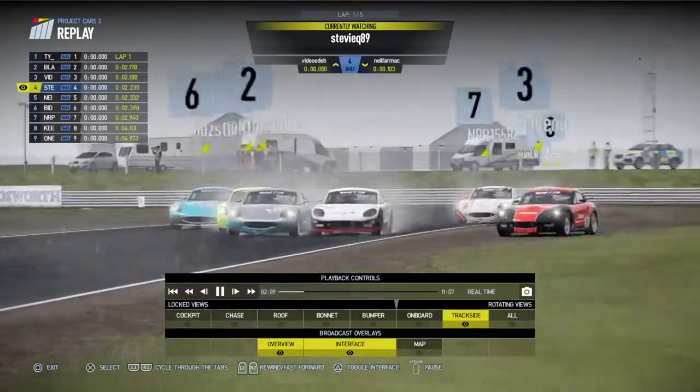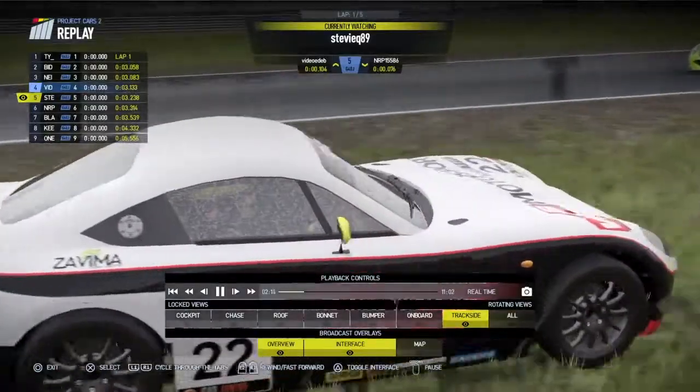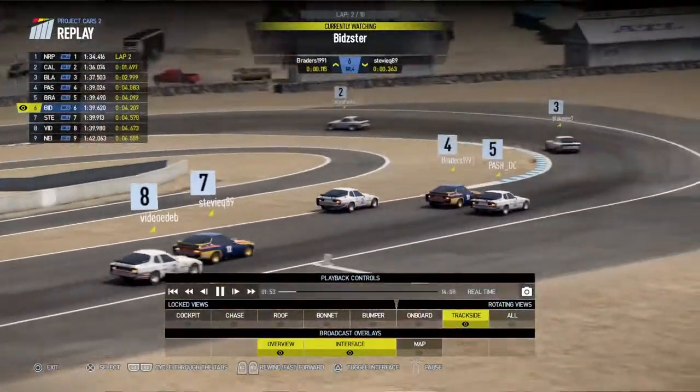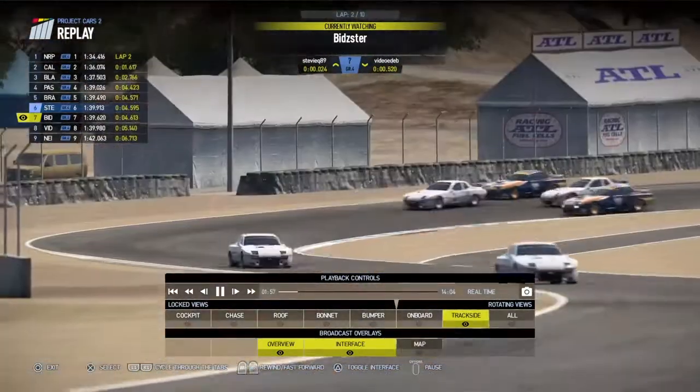Blaney's rejoining there, they're all three wide. Neil's trying to get involved and Blaney hits them both off. Blaney goes back on the track, hits both cars. It's right on the back of Bradders into the hairpin on the inside. Bradders outbreaks his own, they both pass, just hard to say.